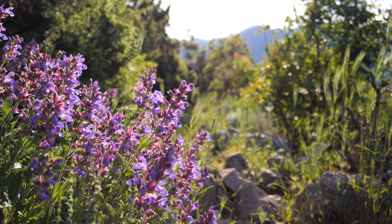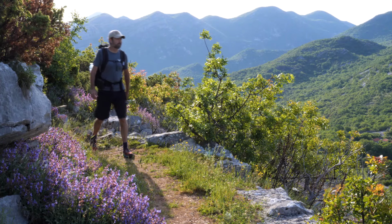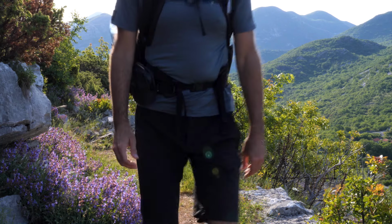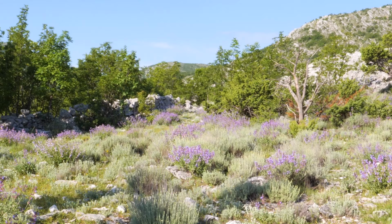Day three began where I finished the night before in Duba Konavoska. Although I had hiked these trails before, it was winter then and I didn't know what to expect on this stretch. But I was immediately amazed by the abundance of flowers, especially the purple sage lining the path.